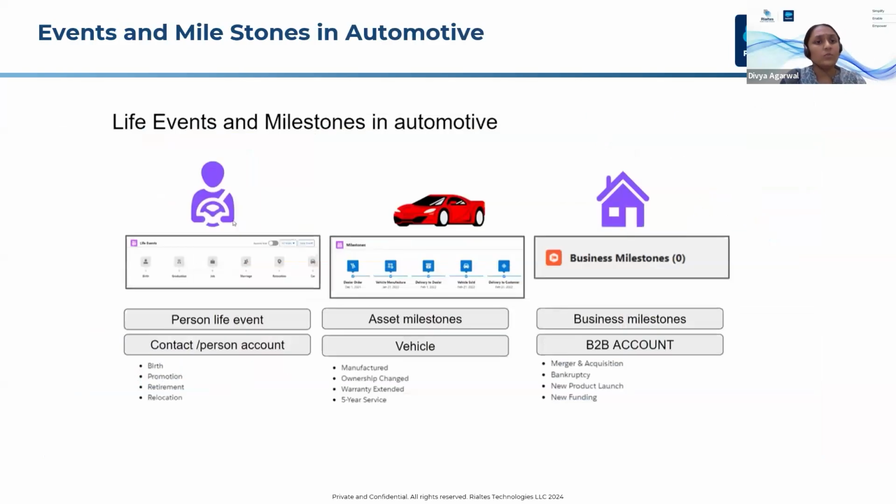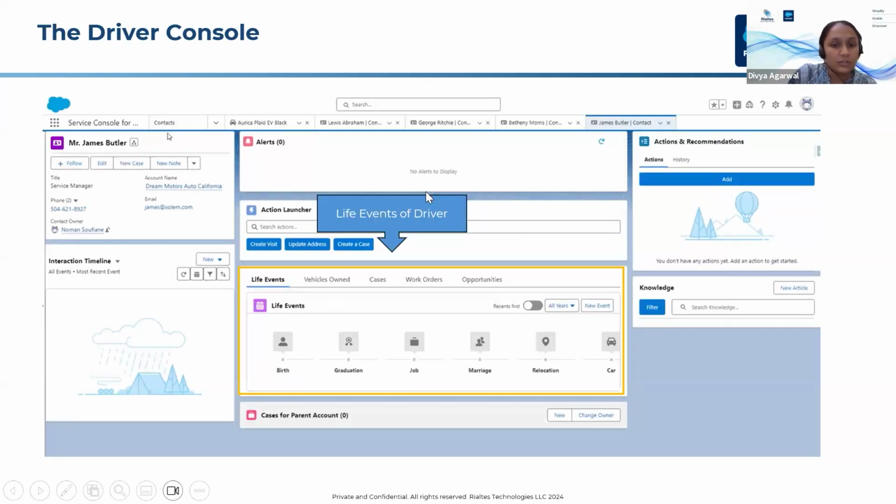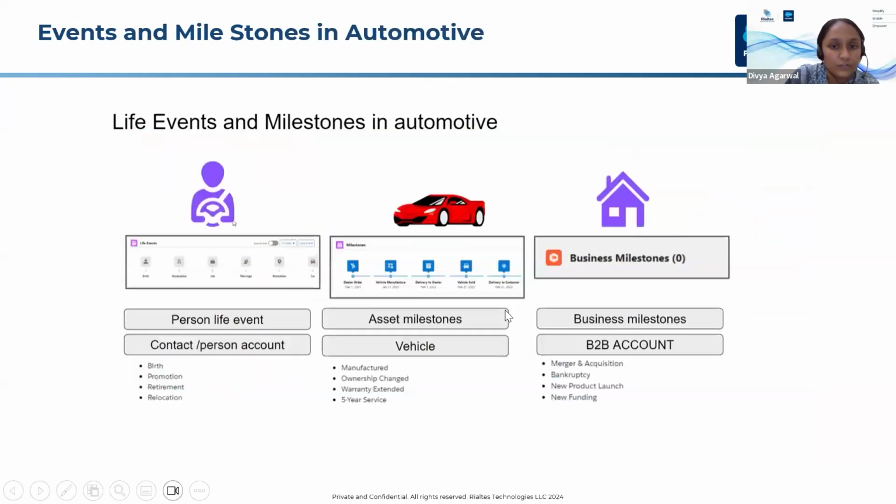Now I will tell you what events and milestones are in Automotive Cloud. So events and milestones, which I have shown you in the previous slide, can be configured for three objects in Automotive Cloud, which are a person life event, an asset milestone, or a business milestone. So person life events are like birth, promotion, retirement, relocation. All can be tracked for that contact or person account.